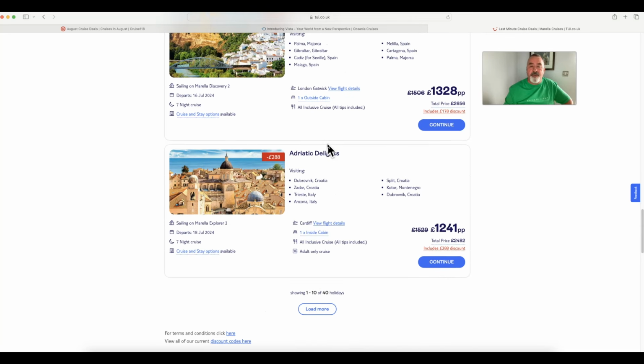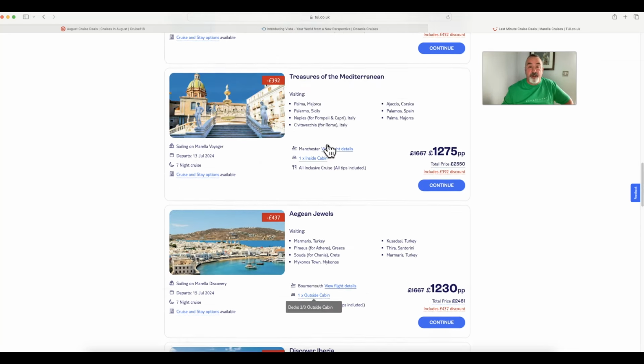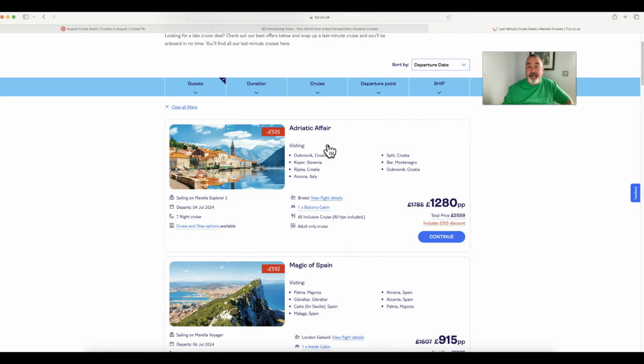And definitely, if you're thinking of sailing with Marella and you could sort of go last minute, then definitely worth taking a look at these, because there are some cracking deals to be had.